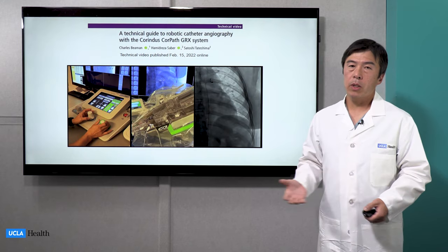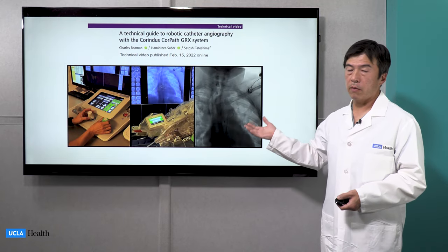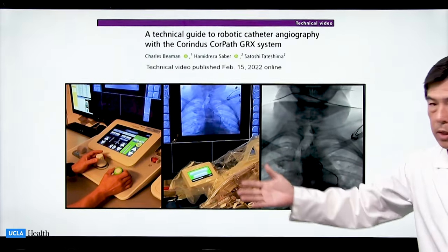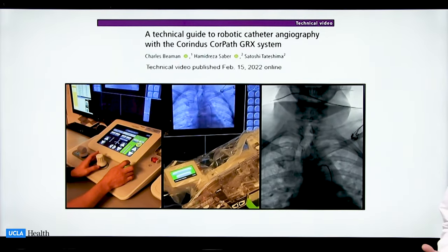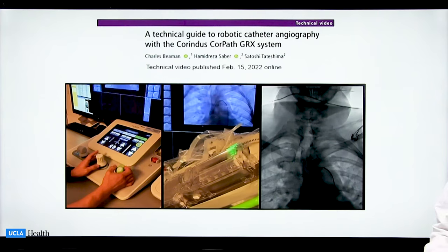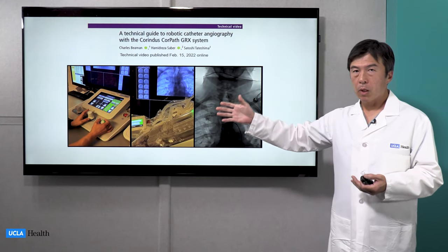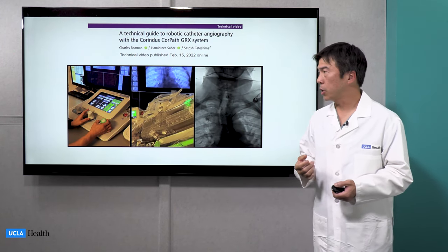Another pioneering effort from us is robotics. We are applying robotics in interventional neuroradiology. And you can see that this catheter is manipulated and controlled by this robotic system. I'm staying outside of the procedure room. It is actually really good for us because in the procedure room, we have to wear lead. That may be tiring for us. And less fatigue means we can focus on the procedure. And also, potentially, by using this robotic system, we can enhance the safety and accuracy of our catheter manipulation.